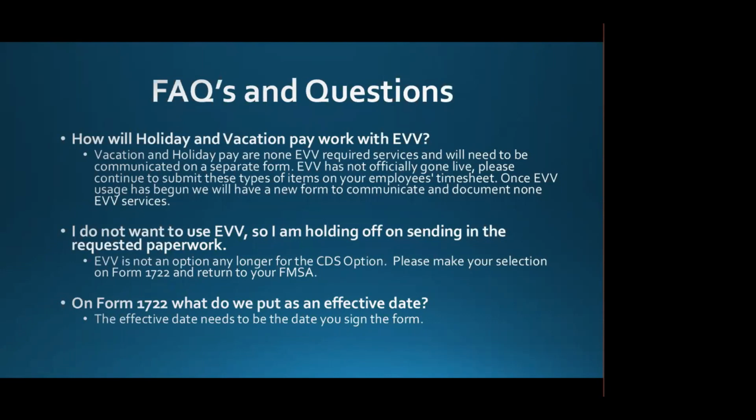On Form 1722, what do we put as an effective date? The effective date needs to be the date you signed the form. So the day you're signing it and sending it to us.